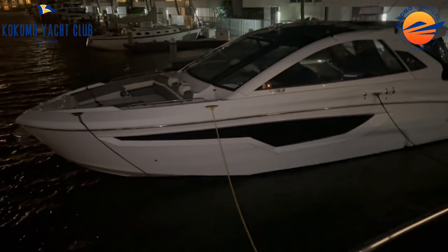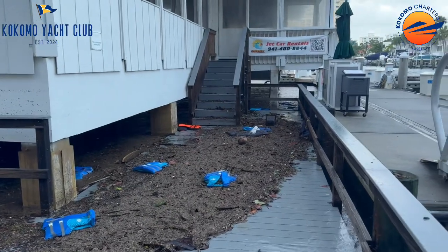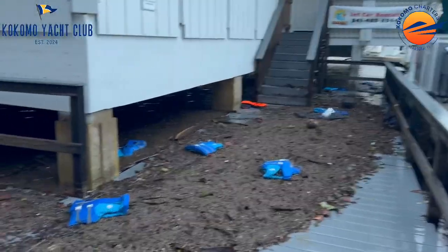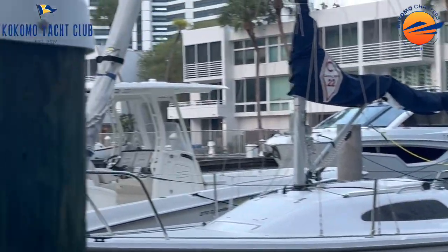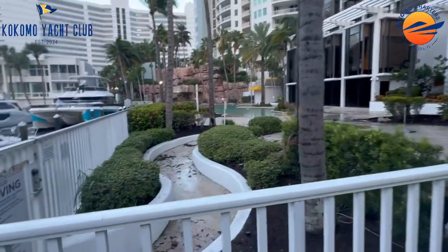Giddy Up is doing great. The aftermath. Actually, the water is still on the dock, so it's still probably 2 feet high, but it's okay. Boat's doing great. It's still blowing here. Everything came over the seawall.